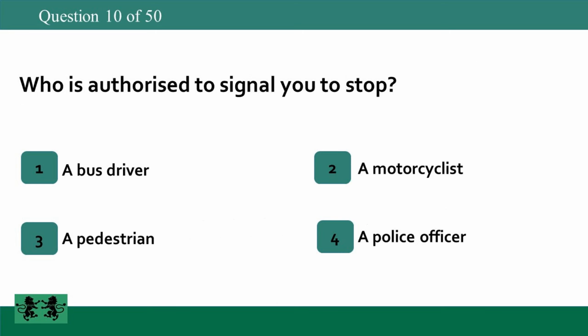Who is authorized to signal you to stop? 1. A bus driver. 2. A motorcyclist. 3. A pedestrian. 4. A police officer. The answer is 4. A police officer.